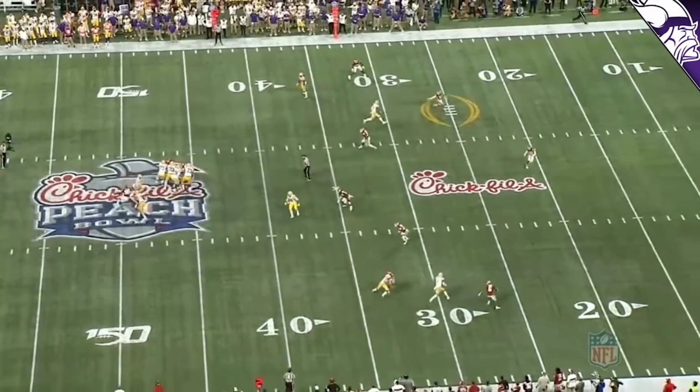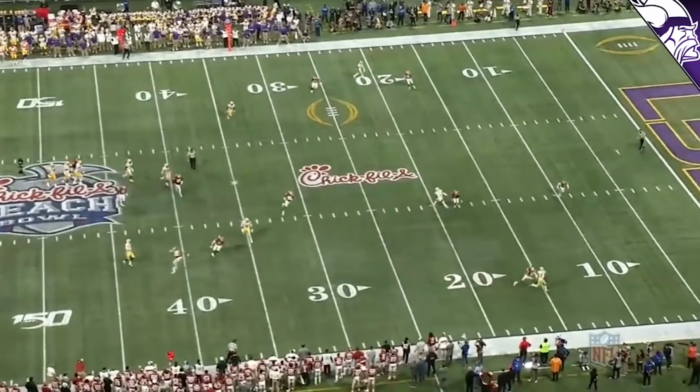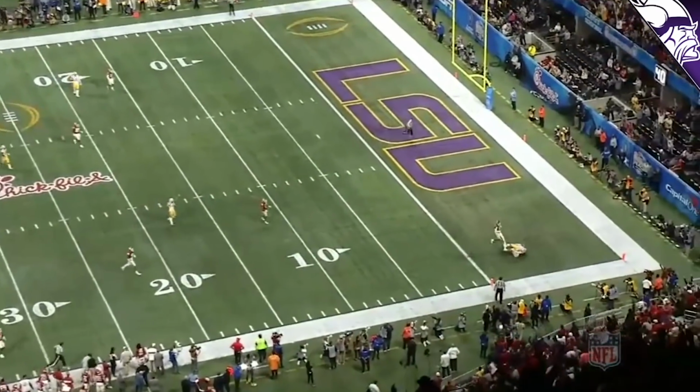You get a great scramble here by the quarterback. Switch route, he turns it upfield. Now there's an example of a touchdown catch in traffic.